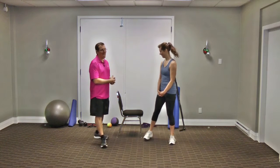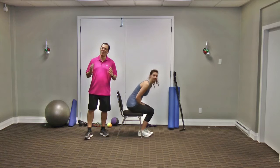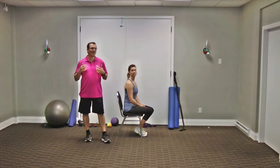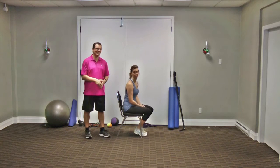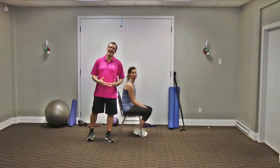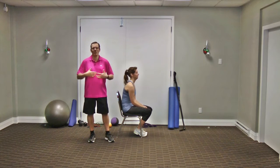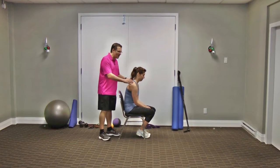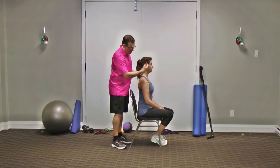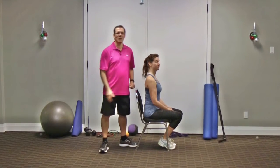And I'll get Andrea to demonstrate one of them, and then I'll highlight the things that you need to stop doing, or at least be conscious of and decrease doing. Okay, so it's the first one. Number 1 ends up being sitting with rounded shoulders. Work on trying to sit nice and upright, have those shoulders, head and hips in good alignment.